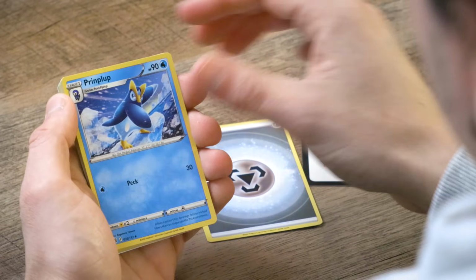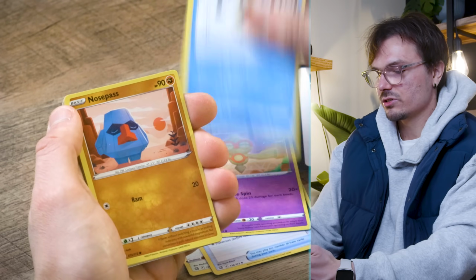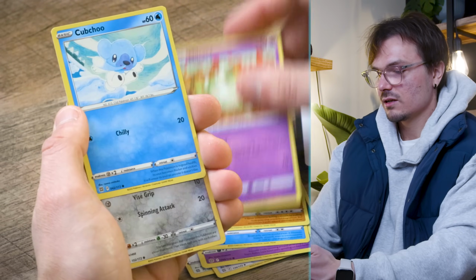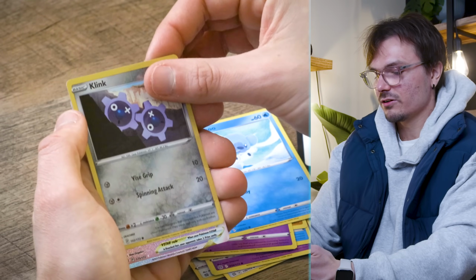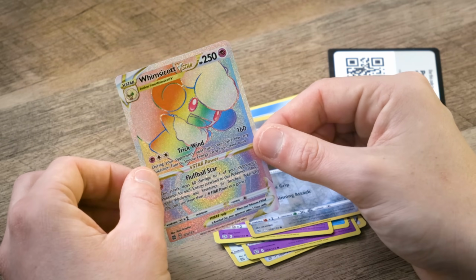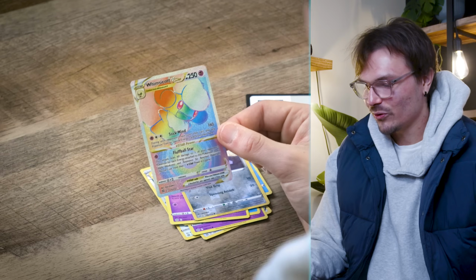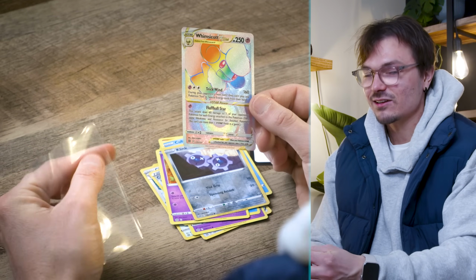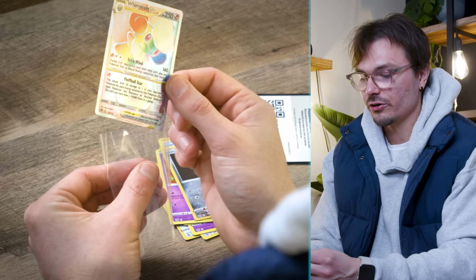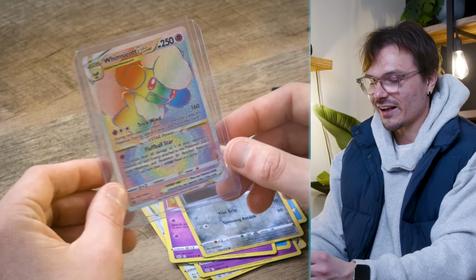Have we got some luck here? Baltoy, Snorunt, Nosepass. Here we go, and final. Oh, no way! Rainbow! Yeah, boy, Whimsicott V-Star. That is cool, man. Awesome, I love Whimsicott. Again, another good card, another good Pokemon in competitive play in the games. That is cool, rainbow rare card. My daughter will be so happy with that. My daughter loves the rainbow rare cards. I can't wait to show her that.